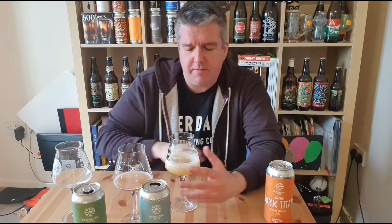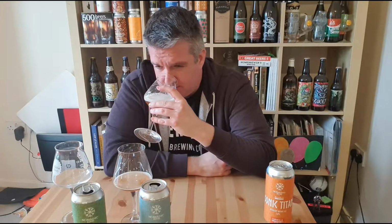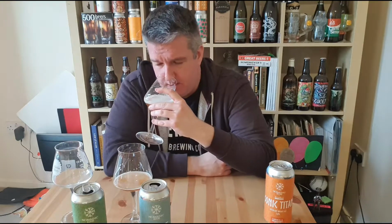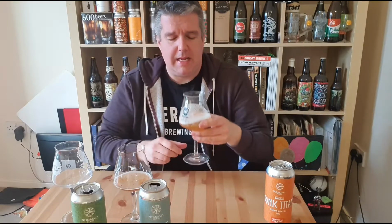I'm not getting a hell of a lot off that first go. Yeah, floral. Lime, grapefruit. Quite earthy. Cleaner though. You can see that maybe a bit more crystal malt in the last one, maybe more Maris Otter heavy. This one maybe a bit more pale malt. Yeah, lovely and clean. Anyway, let's dive in. Cheers.